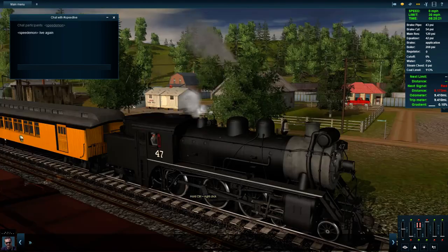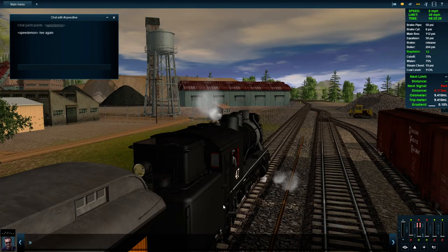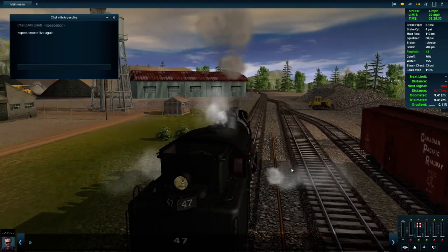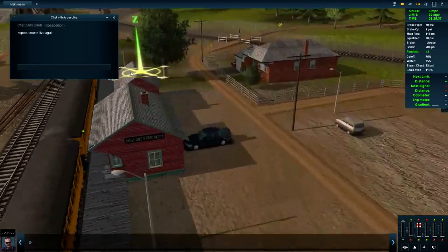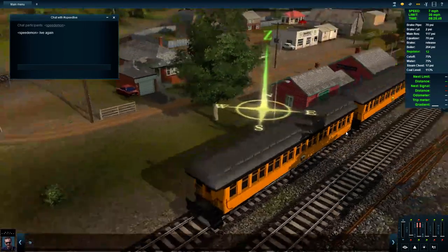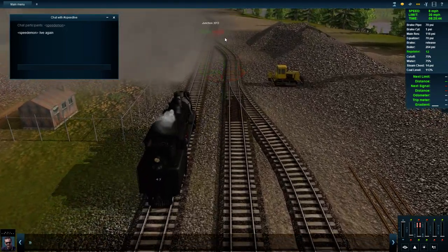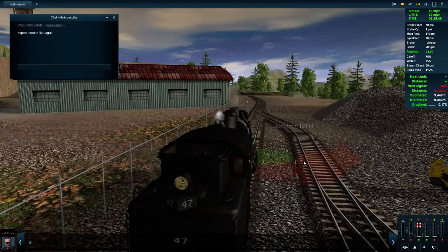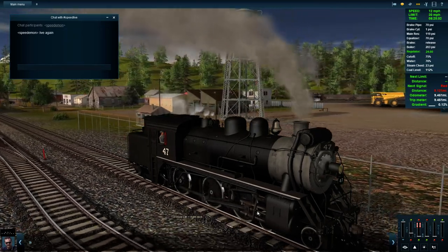So, you know what? Let's go ahead and make the return trip down. Go ahead and get on this turntable. See if that switch is thrown. Get on the turntable, I'll turn the locomotive around, and we'll be starting our way back down.